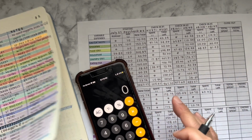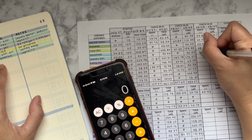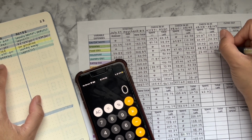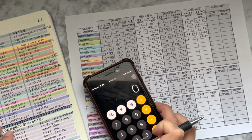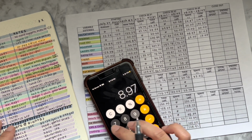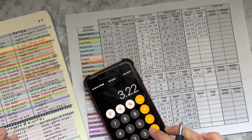And the laundry category, we did just do the 25. So that leaves her with 15. And eating out, so we had the bake shop at $8.97, the sodas, and the Chipotle.